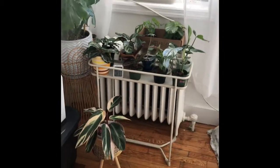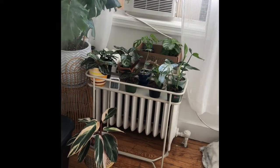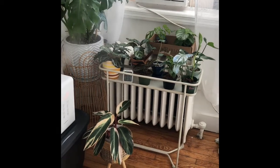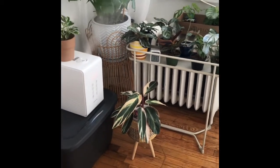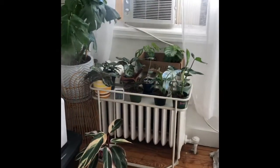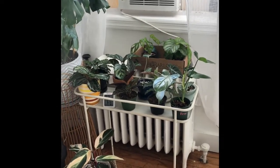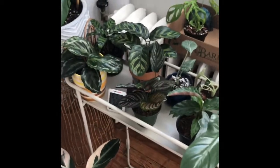And then over here, I have my IKEA plant stand. I think I got it for, I don't know if it was 30 bucks or 50 bucks. I don't know. IKEA is really expensive. Don't go there and buy your plant stands. Even though they're cute, they're expensive and you could probably find them at TJ Maxx cheaper. And on it, it houses most of my Calatheas.